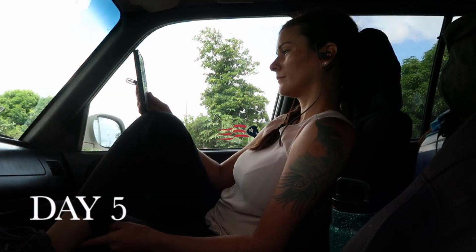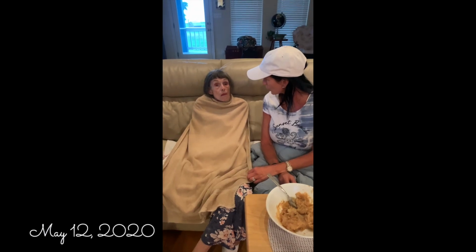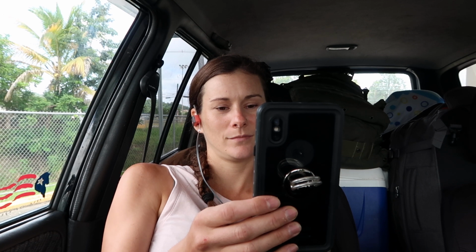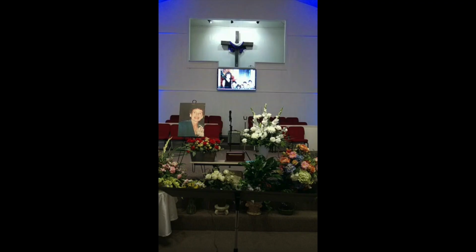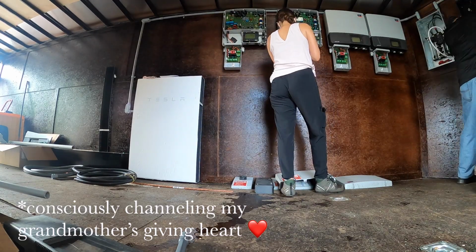Day 5, I was able to sit for just over an hour to attend my grandmother's funeral that was in Texas. I was thankfully able to say my final goodbyes to her when I was in Texas this summer, because we knew she was on her final Earth days. It was wonderful to see and hear my extended family's voices. And then it was back to the wiring. Such a new experience for me.